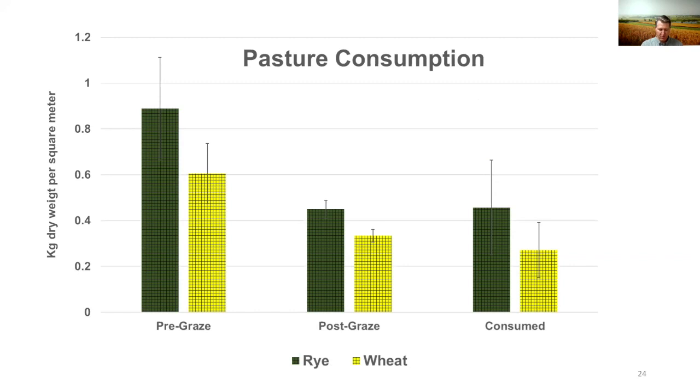When you move the animals from one paddock to another, the wheat was eaten down to the ground, and a lot of the stalk was left on the rye. So we actually did the same thing where we threw quadrats out on the ground and took all the above ground biomass a day or two after the animals were moved off of a paddock.